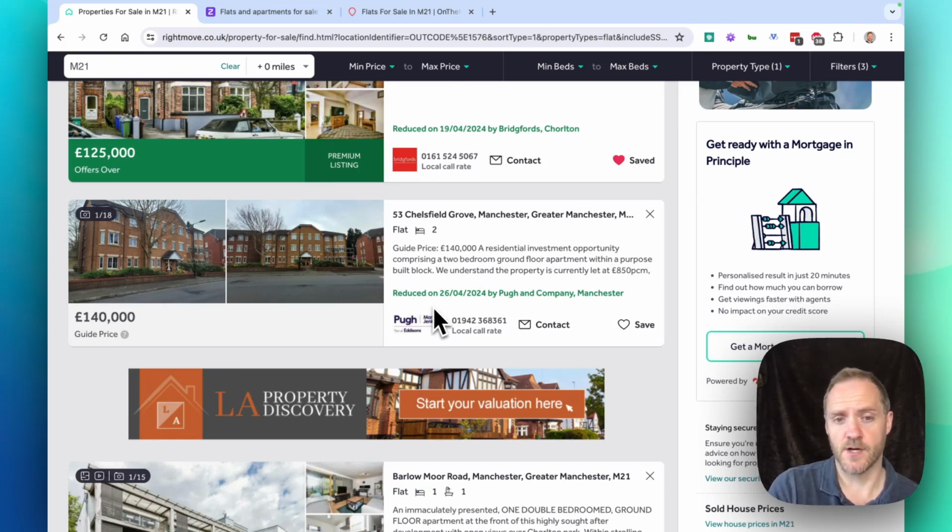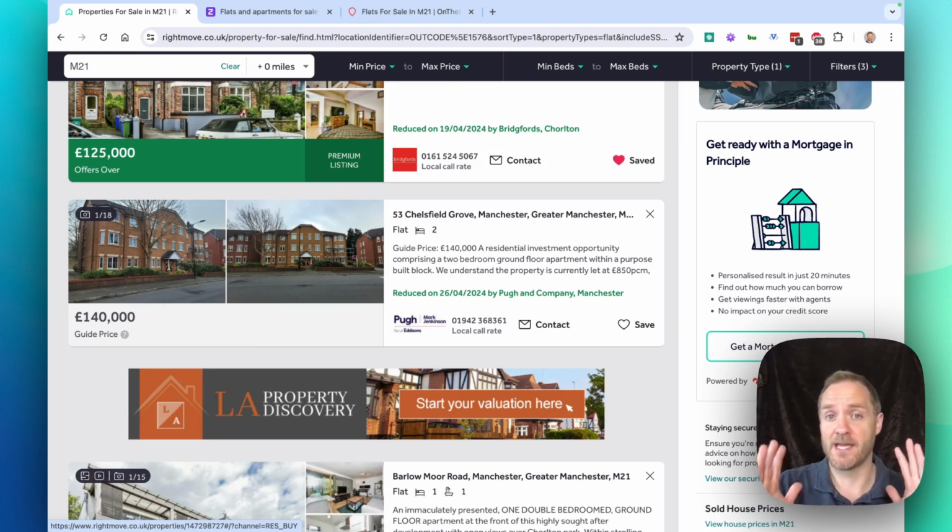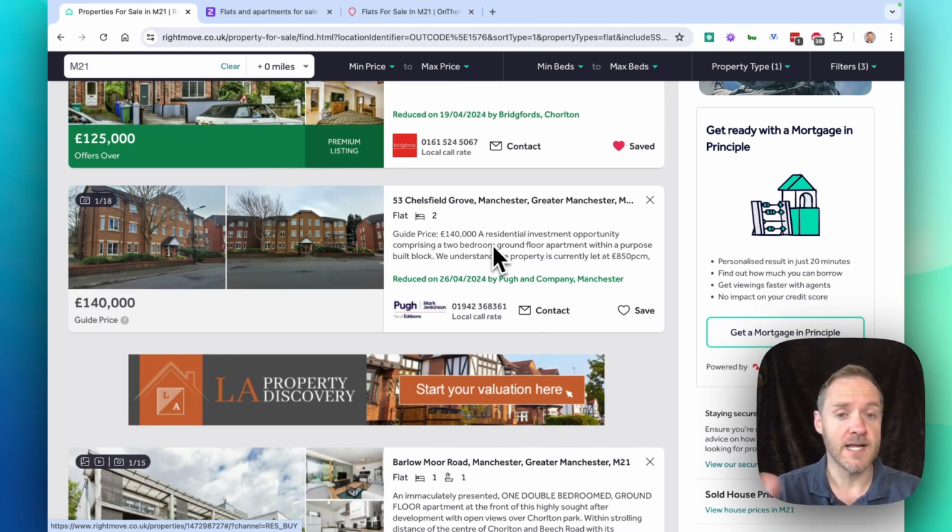So the fact that it's got a reduced symbol on it, the fact that it's a guide price is sometimes interesting. The reason for that is because lots of agents use guide prices as a way to attract interest. So they might put it at a slightly lower price than the market value, a guide of maybe a set price like this one, 140, or they might give a range and say it's 140 to 160 to try and capture people's interest and imagination on that particular property if it's really good value.